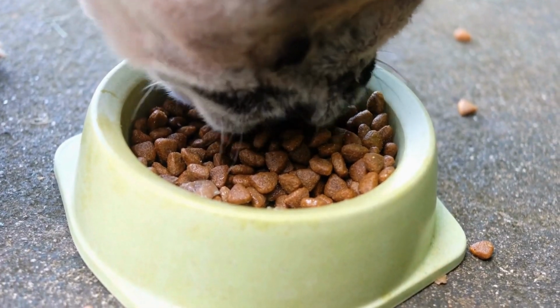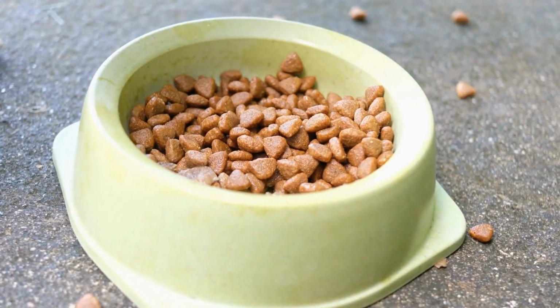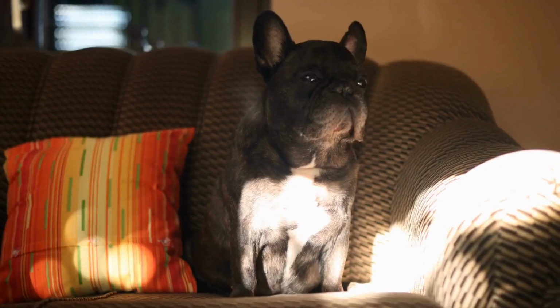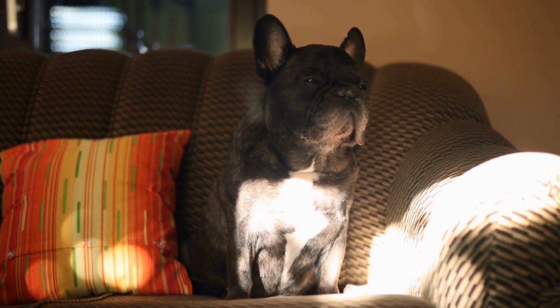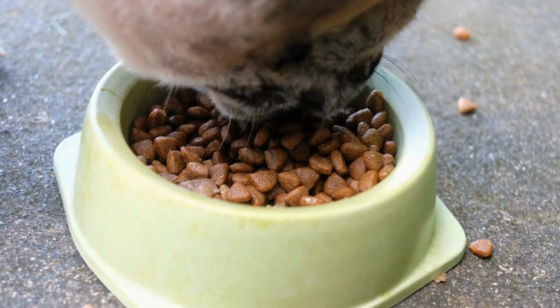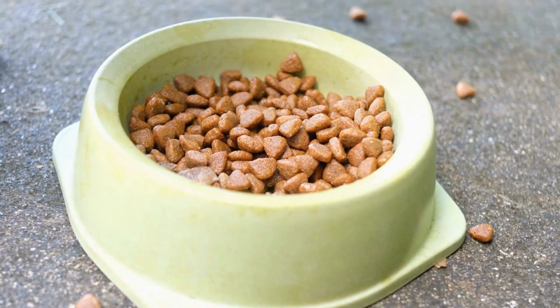1. Start with the essentials. When teaching basic commands to your French Bulldog, it is important to start with the essentials. Begin with simple commands such as sit, stay, come, and lie down. These commands are the foundation for more advanced training and will help establish boundaries and obedience.